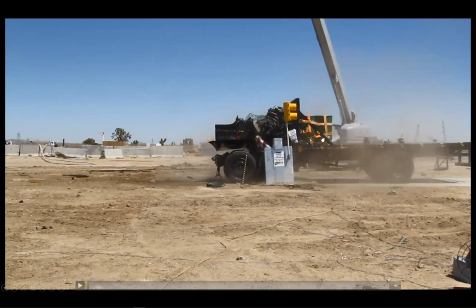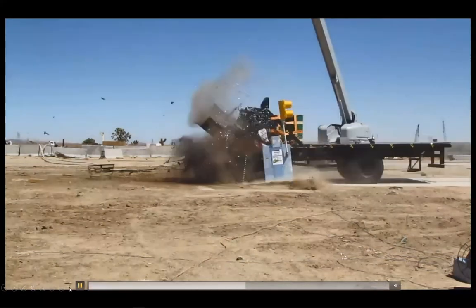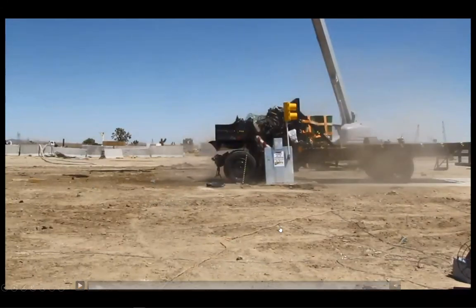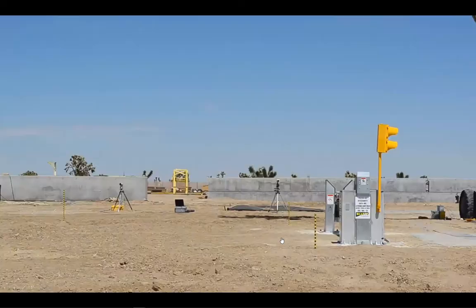By the way, the truck has to weigh 15,000 pounds. So they're weighing the truck and they add sand in those barrels to make it 15,000 pounds. But the penetration is measured from this. So let's watch that one more time. You can see that behind the cab did not go past it. That's a P1 rating. And here is the M50.